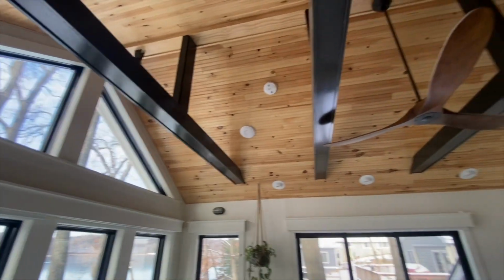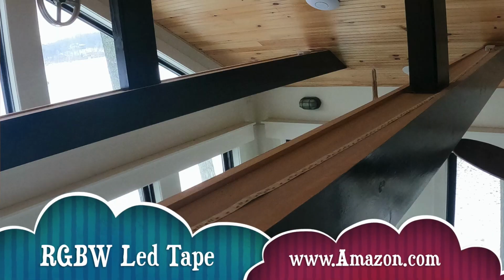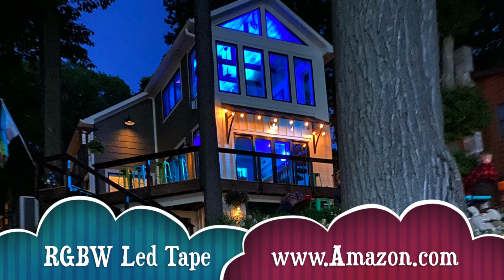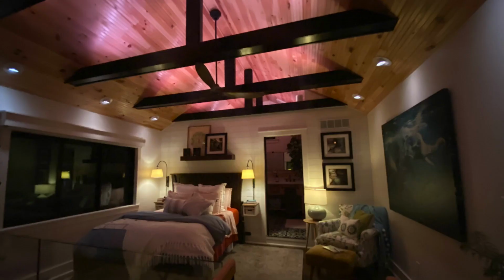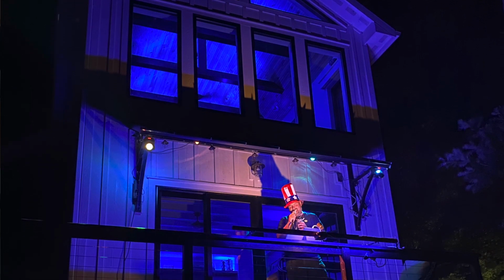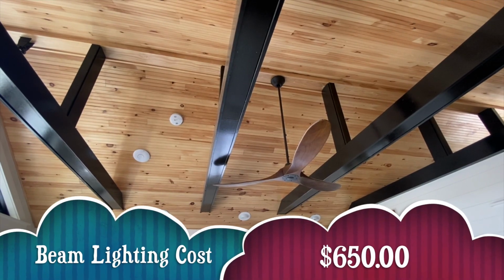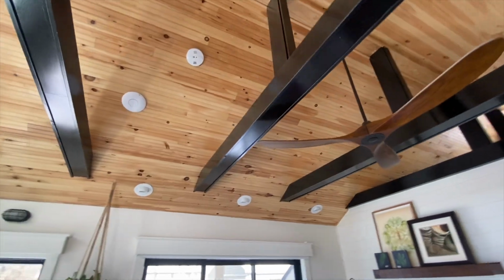Each one of the beams, we put LED strip lighting. So especially in the summertime, it's a lot of fun. We could turn our house a color, red, blue. We can run animations across each beam. So it's a really fun thing. If we want to have a nice little blue glow at night, we can have the whole house glow blue. So it's really fun and kind of exciting just to be in a house that's very theatrical, I guess you could say.